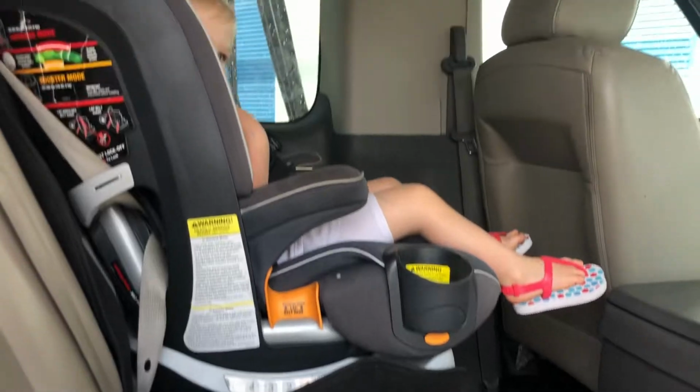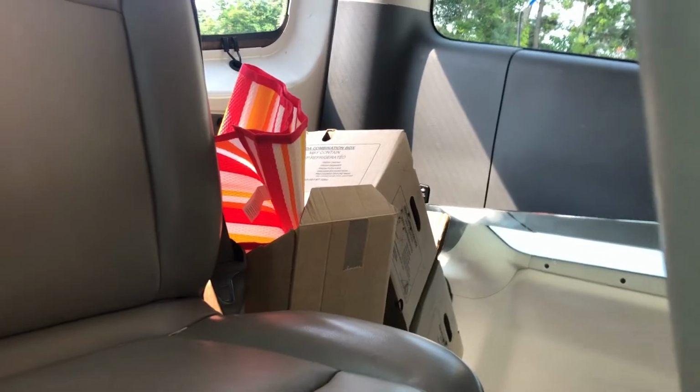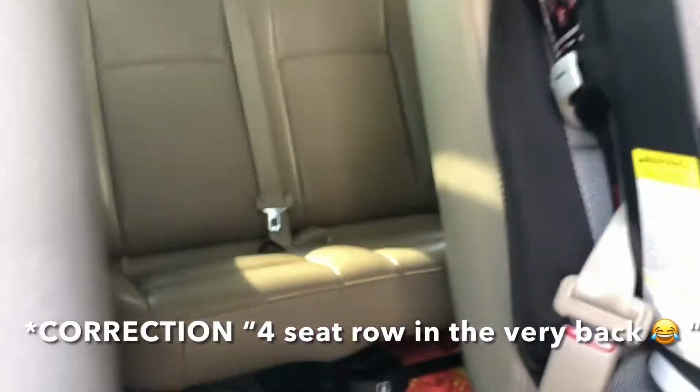Here's our Nissan. What we got, Joe here in the middle, front. We got the 2 boys, the middle row seating. And we got these 2 seats. Well, we have 2 more seats to make a 4-row seat in the very back to have a lot of storage for all our stuff.